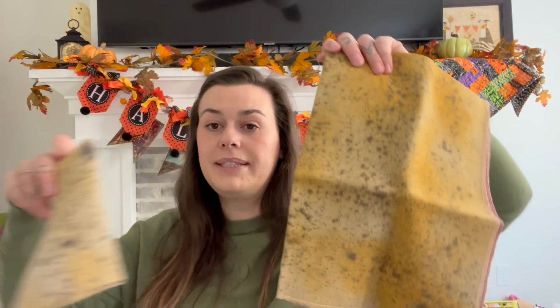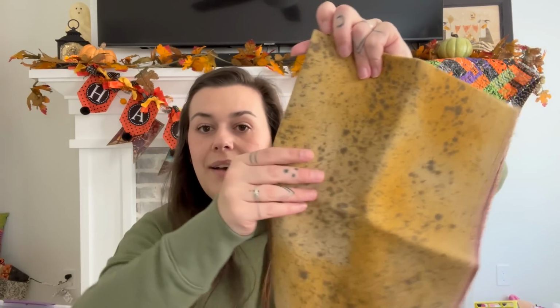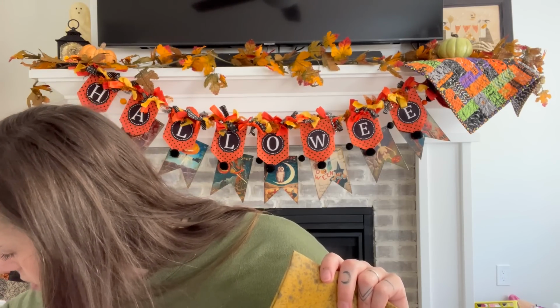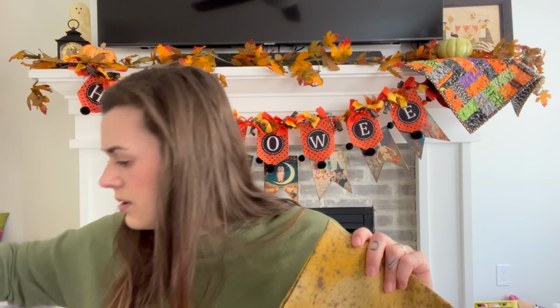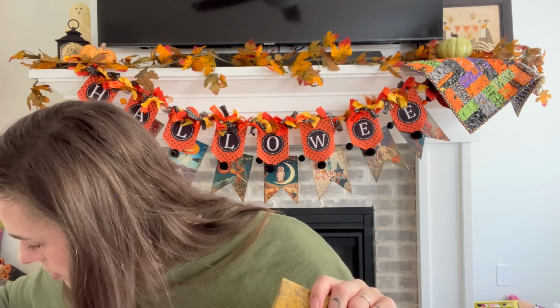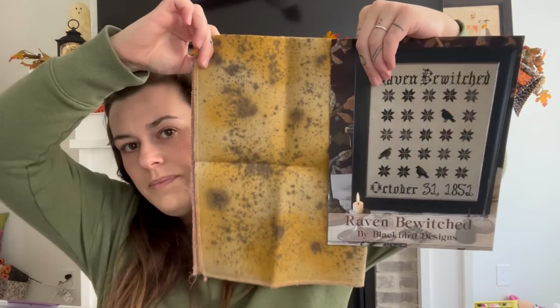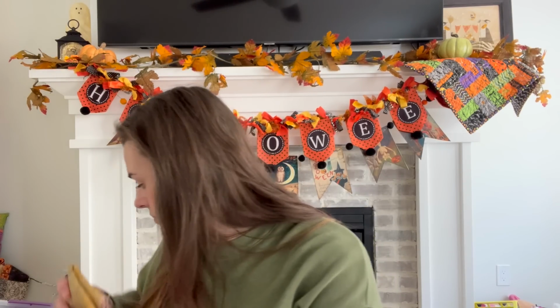Okay. And then this one has a purpose. This is, what is it? 40 count jack-o'-lantern. And it looks a lot like Grandpa's sleeve, but more orange. Grandpa's sleeve doesn't have as much orange. This one, remember Raquel that I told you about? Come on. Nope. Where are you? This is what she stitched Raven Bewitched on with her color conversion. And it's stunning. So that's really exciting. Okay. I'm pretty sure haul is done.